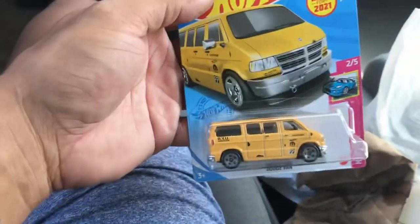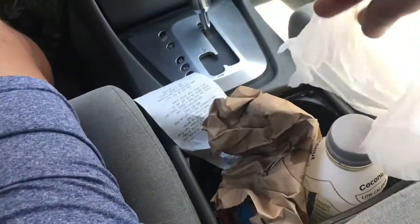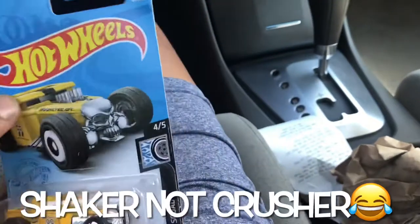Alright guys, so my last stop was a Dollar General. They only had like maybe 6 cars or so on the pegs. But I did come across a couple Moonies. Due for some custom repaints. I got the van and I also got Bone Shaker. I got 2 each. That's pretty cool.